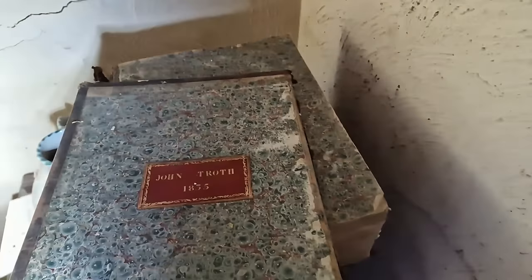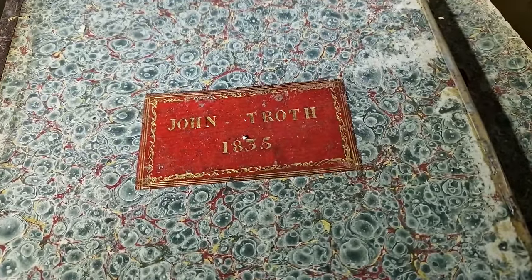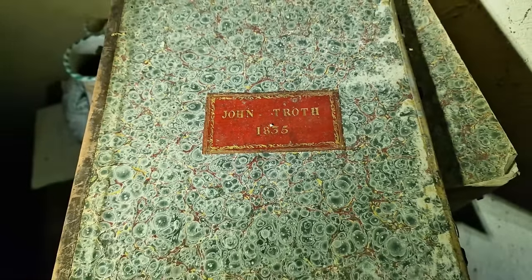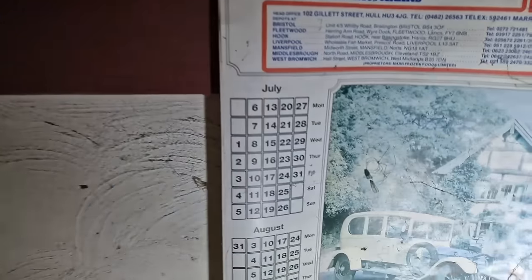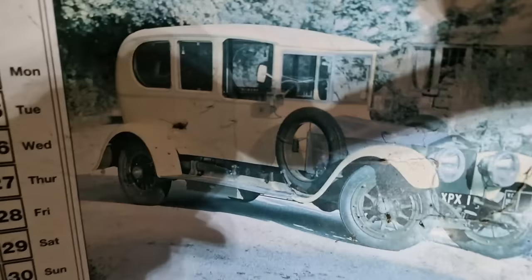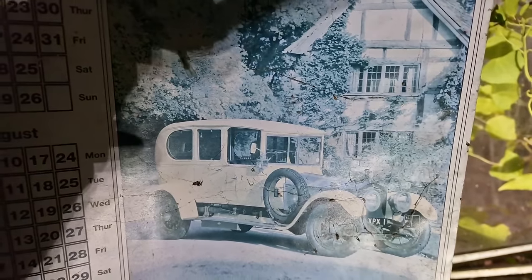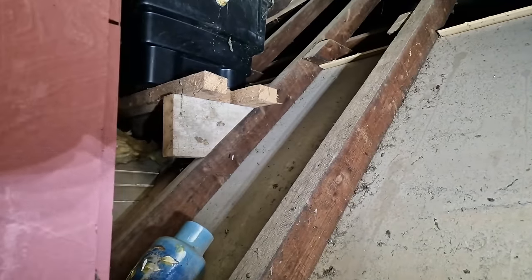Look. It's the guy who died, Ned. So the guy who died, John Troth, owned this Bible in 1835. This is nearly 200 years old, this Bible. It's crazy, isn't it? Got an old mechanics calendar on it. That's old Rolls Royce, isn't it? Silver Ghost, that one. I've seen something similar to that in a shed.